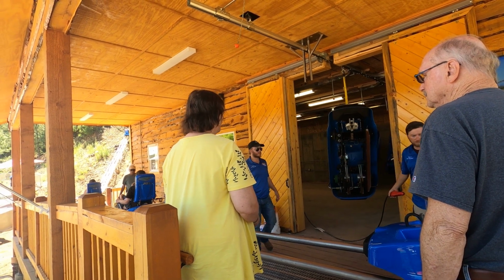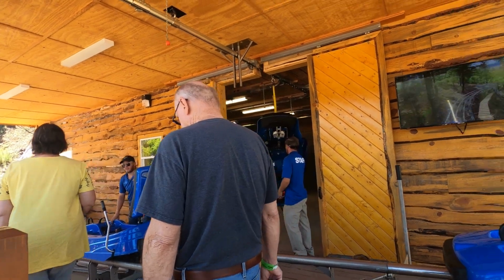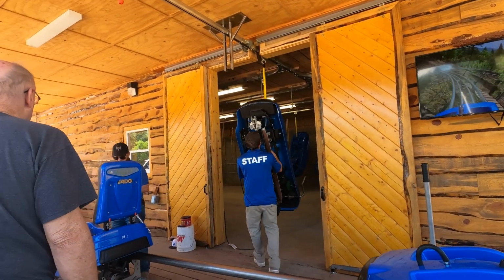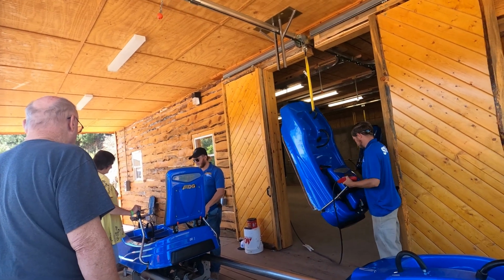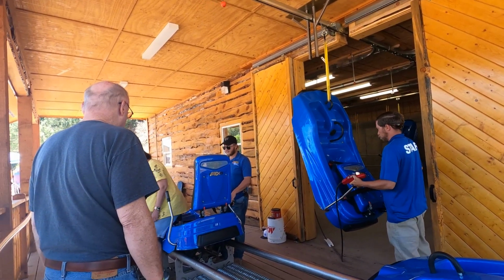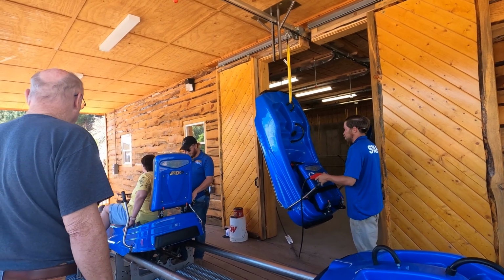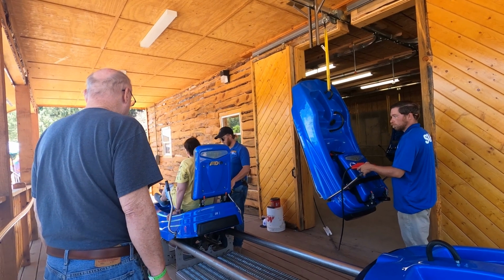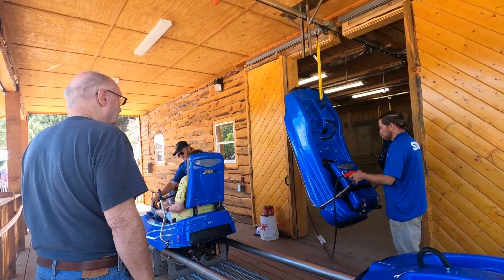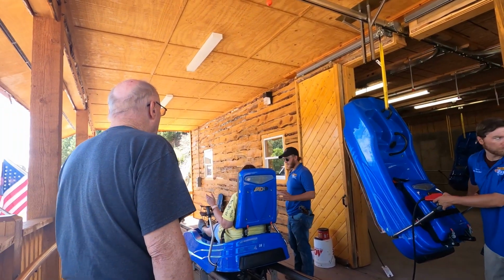Here you're actually watching as they're loading new cars onto the ride. They have this overhead track that allows them to slide the cars out of the shed, and then they will be lowered, as you'll see in a moment, onto the track. It's really a unique setup. The track itself is fairly straightforward. It's just a tube track with metal struts supporting it, but these cars are actually very high-tech.